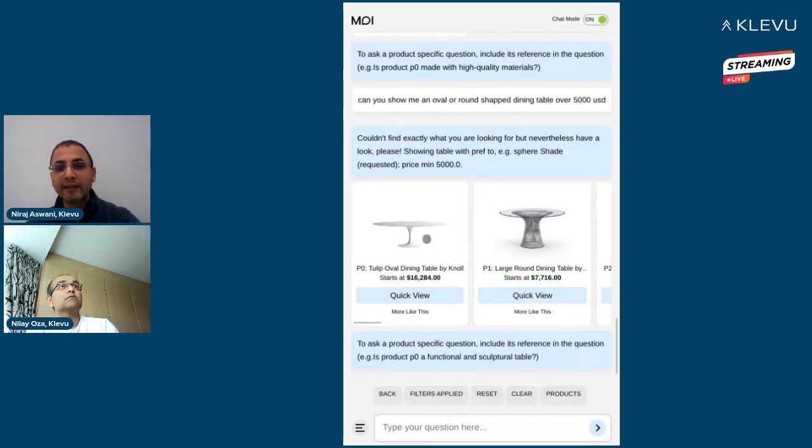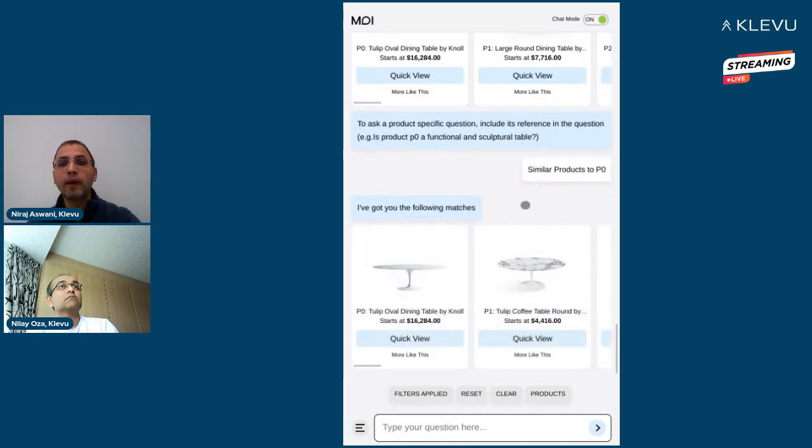Now, more like this. So let's say I liked this particular product and I want to see more like this. I click on that. And this is where the functionality that we offer, which is the recommendations. One of the recommendation banners that we offer is similar products. So this is what is happening when we click on more like this. It is that banner functionality that is kicking in, and it is bringing products which look very similar to the one that I had earlier clicked on. Okay, let's again change the topic, and I'm now asking, show me benches.